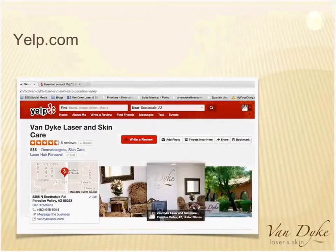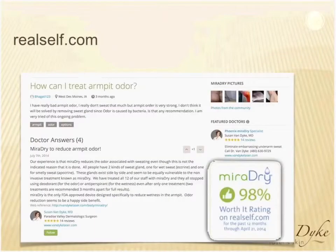This is an interesting one, Yelp. Whether you like it or not, your business is probably already on Yelp, and you want to go find it and claim it if you haven't. When you claim it, you can put pictures on and you can describe your practice as you like. You can't influence the reviews, of course, but you can ask your patients to go on there and review you. So we've got 4.5 stars there.